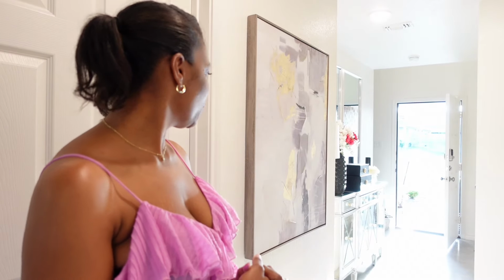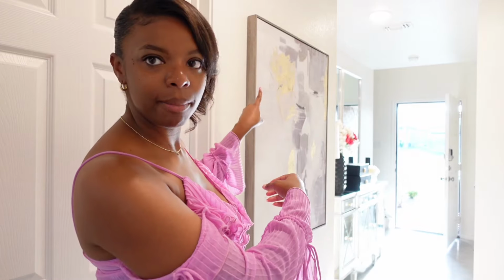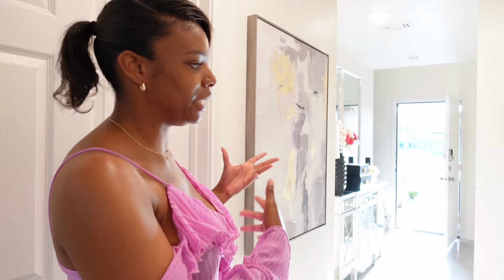Okay, so now the picture is up. It looks so good. He did add, because this one does not have hooks on each side, it only has the hook at the top. So remember how I was saying command strips keep them on the wall, so if somebody brushed into them or something like that, they're not going to move. As you guys see, he did have to add command strips to the back of these, but ultimately it still turned out good. It looks so well.